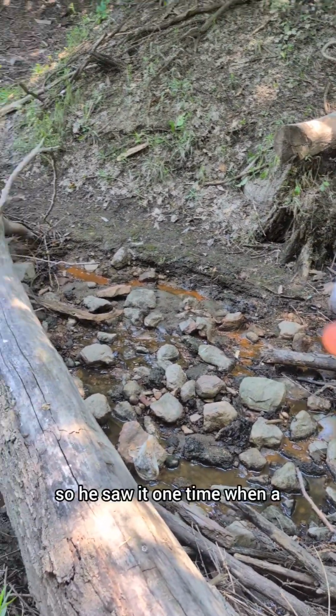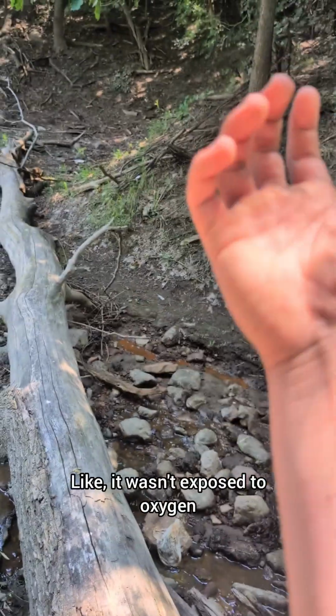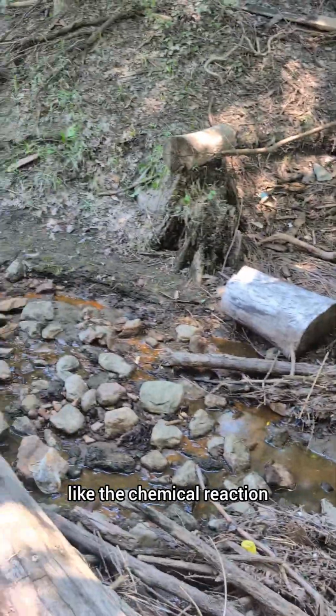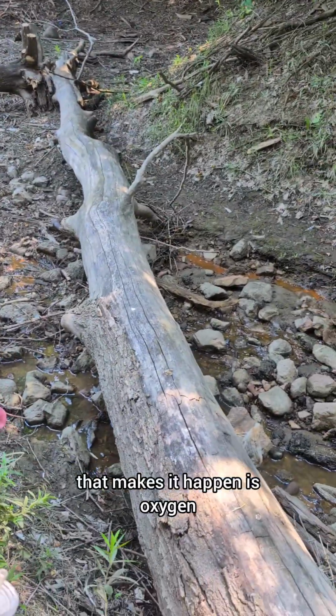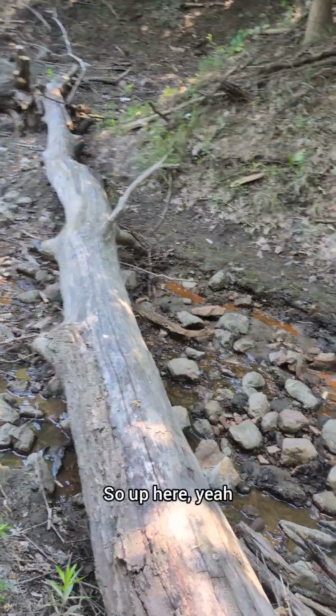My coworker saw it one time when some water sprung up from somewhere. It wasn't exposed to oxygen, and as soon as it was exposed to oxygen, he saw it turn red. He saw the chemical reaction in real time. So it's an instant thing. It's so fast because the thing that makes it happen is oxygen. So wherever it came from, it didn't have oxygen. Oxygen's everywhere, dude.